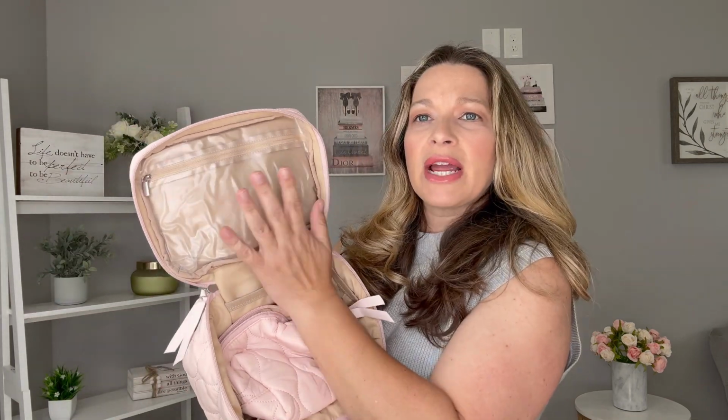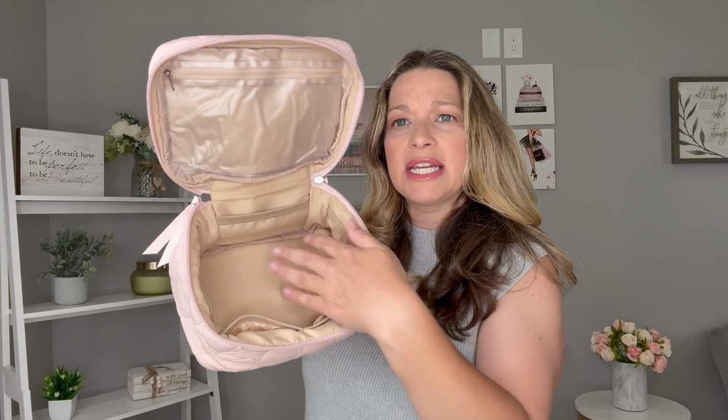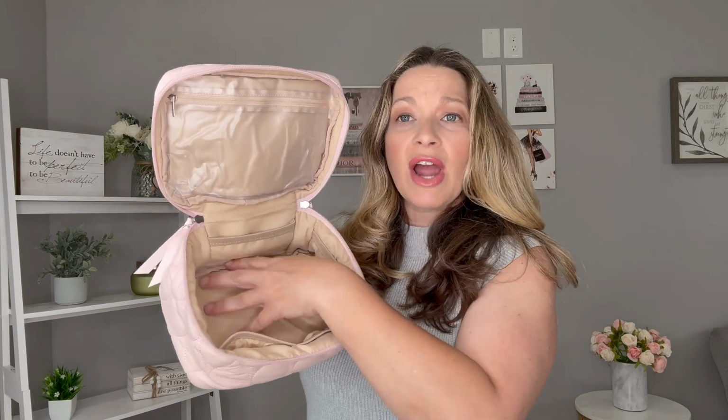And I love that it has this handle at the top. It also has a double zip that goes around, and it's really smooth. There is a wipeable area at the top that has a zipper where you can put your makeup brushes or things like that. And then it also comes with a second pouch, which I'll go over in just a moment. And then you have all these little bungees that go all around the interior of it where you can place some things.